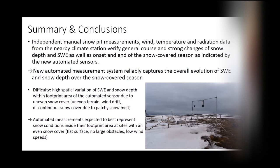Among others, due to the corona pandemic, we were only able to conduct very few manual measurement campaigns last year. But the ongoing automated snow water equivalent measurements will allow us to further validate the data record in the future.